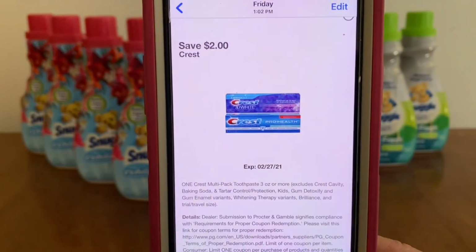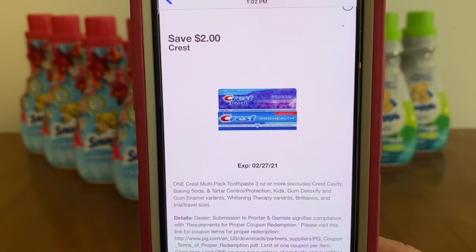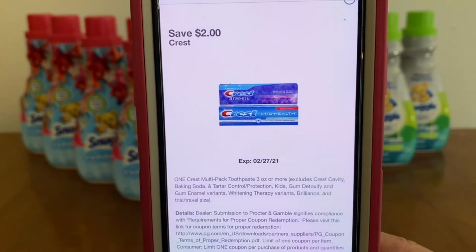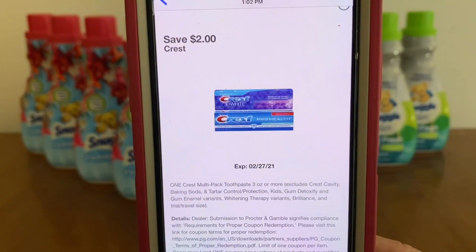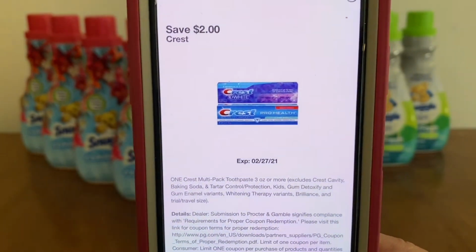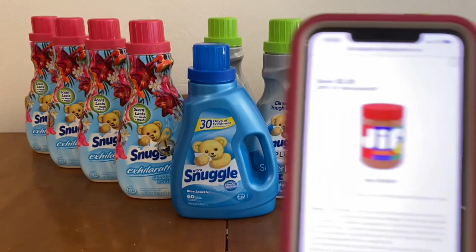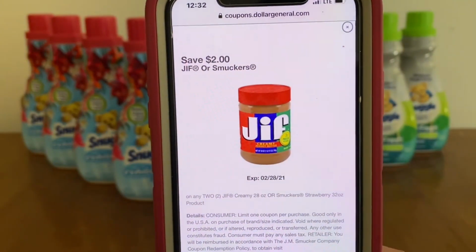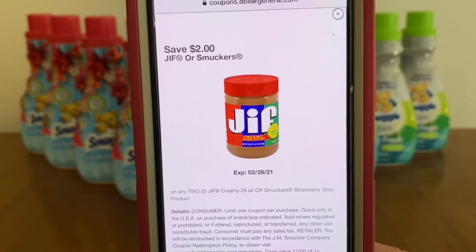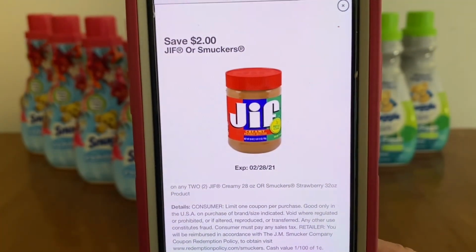This $2 toothpaste was good to us, you guys, and let's use it if we still have it. This expires on Saturday. That's the one if you buy the Crest Value Pack, which is two boxes for $2.50. This comes off, leaving you paying 50 cents for two boxes of toothpaste. This one has been good to us. The $2 Jif. This works on Jif or Smucker's fruit spread. This also expires this weekend, but on Sunday.